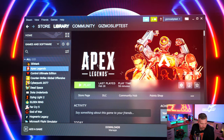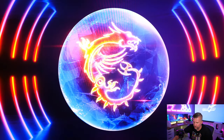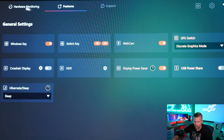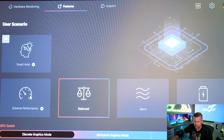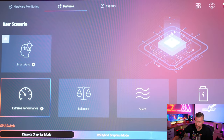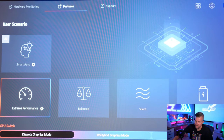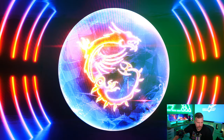Okay, so we are ready to do our Cinebench run. Let's go ahead and get our user scenario set on extreme performance. This is going to be out of the box settings, no undervolt, no overclocking, just setting it to max fans. That's it, and the highest profile. All right, everything else is stock on this thing.